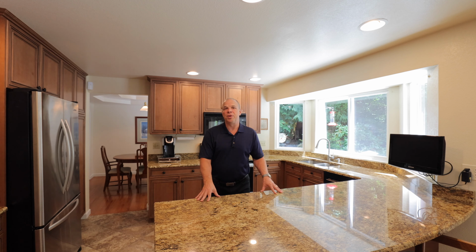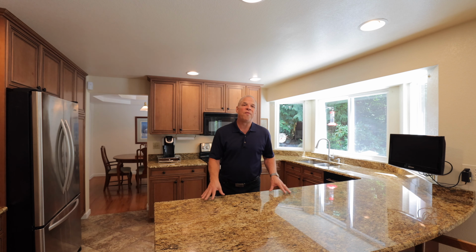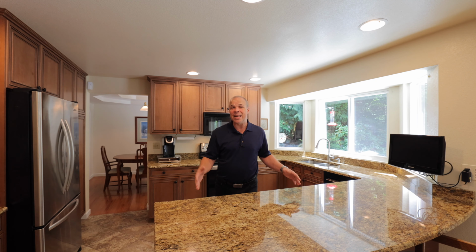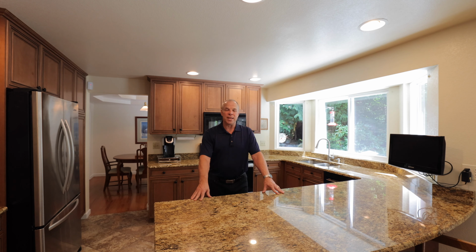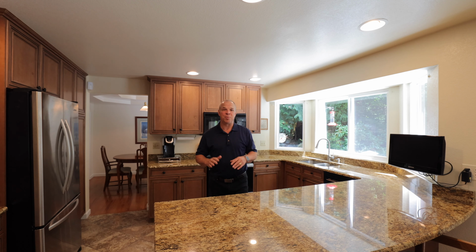We're gonna be taking a look at a two-story home that's 2,430 square feet with four bedrooms, two and a quarter baths, on an over 16,000 square foot lot. Really kind of a unique thing for a property in this neighborhood. The home itself has been beautifully updated. I mean, every surface in this house has been updated and loved and enhanced.